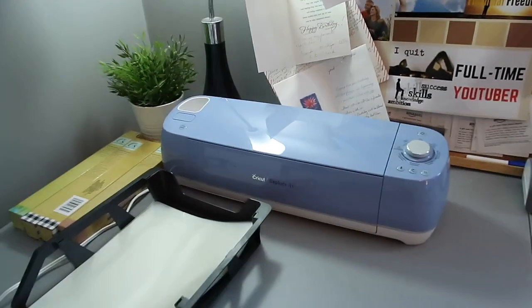The stickiness that you put the vinyl then on your envelopes. And then this one here, I'm not exactly sure what it is, but it's not opened yet. So it was a super, super good deal. So let me show you.